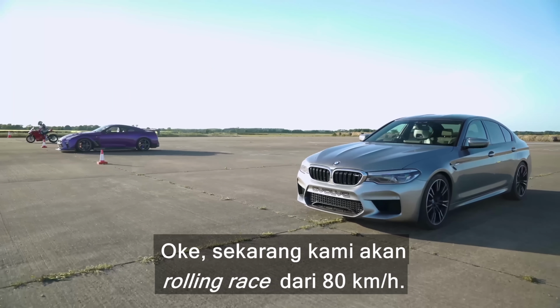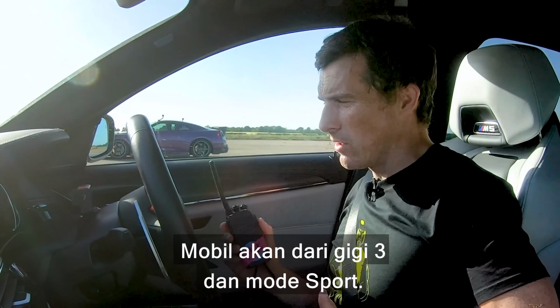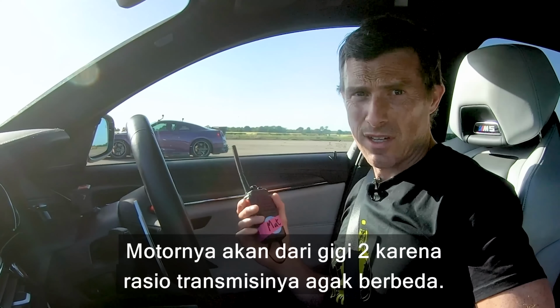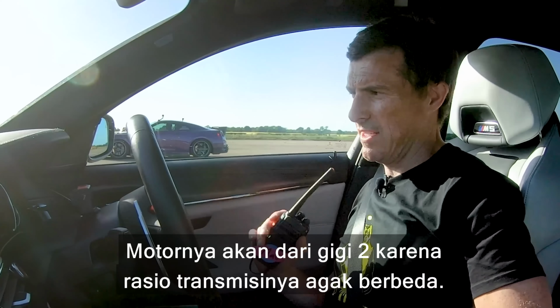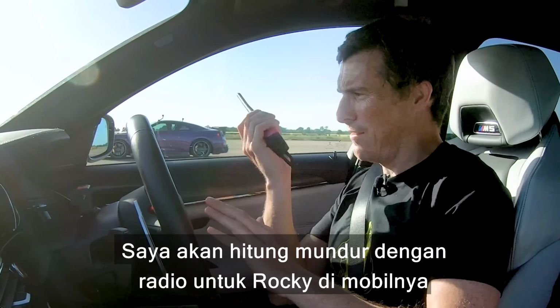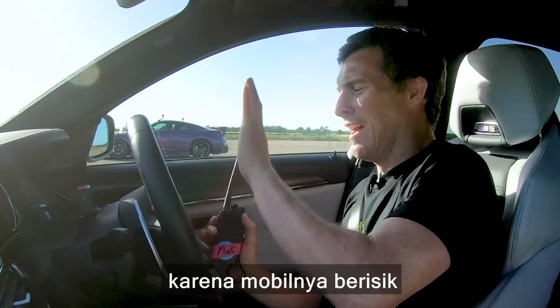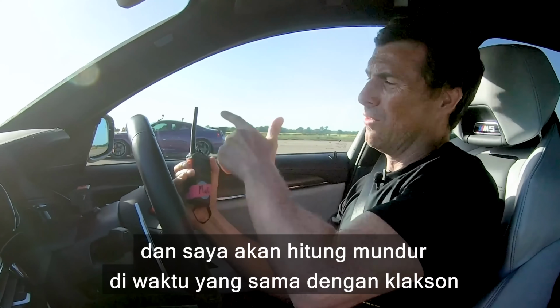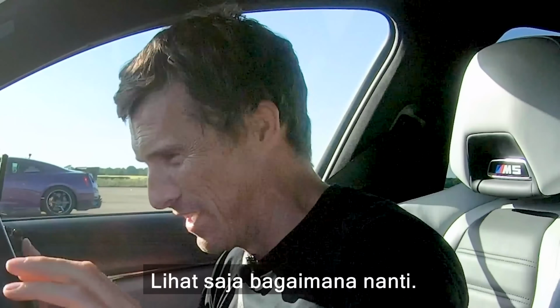Okay, now we're gonna have a rolling race from 50 miles an hour. The car's gonna be locked in third gear in sports mode. The bike is in second gear because its gear ratios are slightly different. I'm gonna count it in on the radio for Rocky and his car, because his car's noisy, and I'm gonna count it in at the same time, or try to, with the horn for the biker. Let's see how this works out.